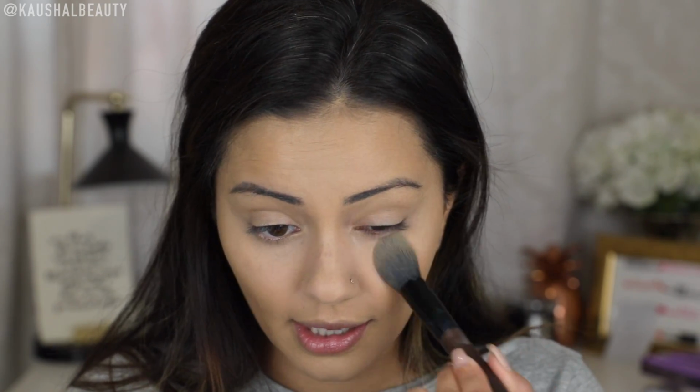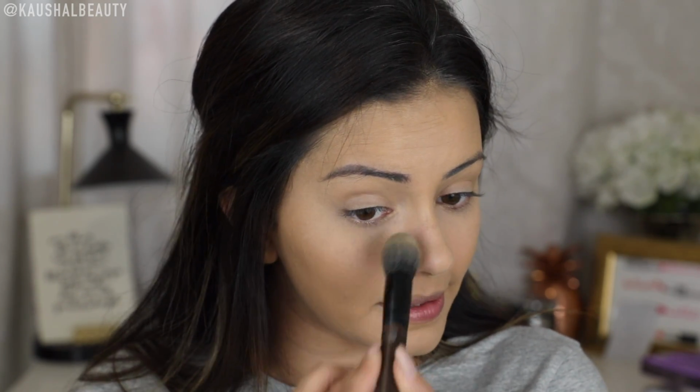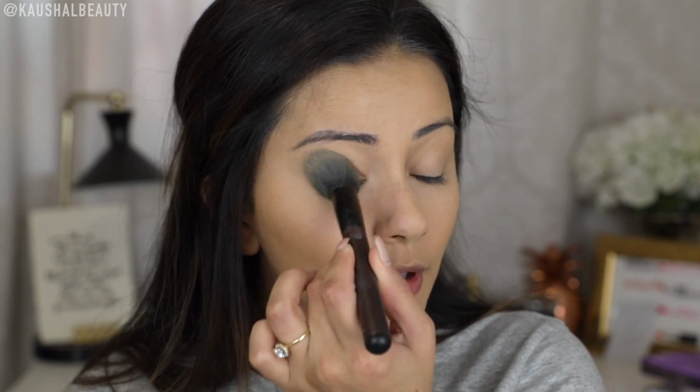the Airbrush Flawless Finish Powder. And I'm just going to take that just to add a little bit more brightness underneath my eyes. I'm going over my eyelids as well. Whenever I do this look when I'm not filming, it literally takes me about 20 or 25 minutes, just because I know exactly what I'm using and I know what I'm doing and I can really quickly get it onto my face. And it also means that I kind of skip out certain steps, one of them being cream contouring.